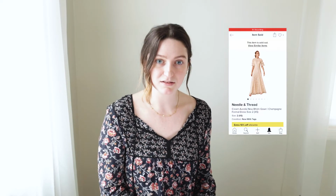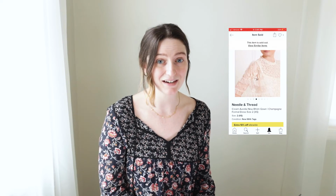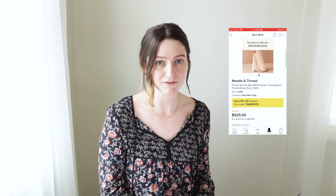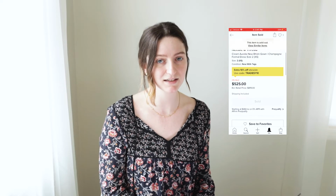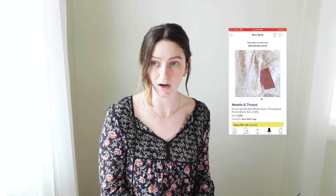It ended up being a Reformation dress, so again, another brand I love. But I found this dress on Beholden's clearance section on their site. It was originally over $800 and it was marked down to $250. I think this is my only online arbitrage purchase so far.